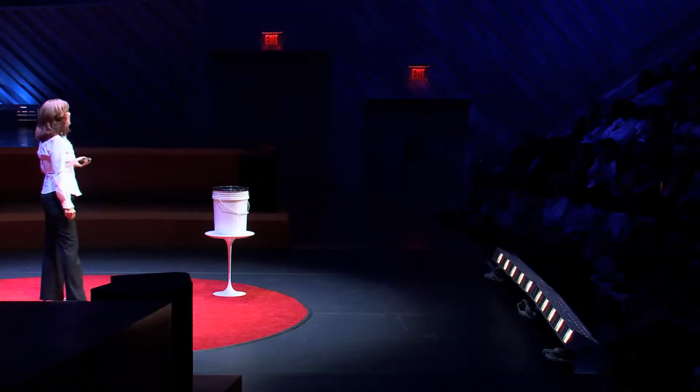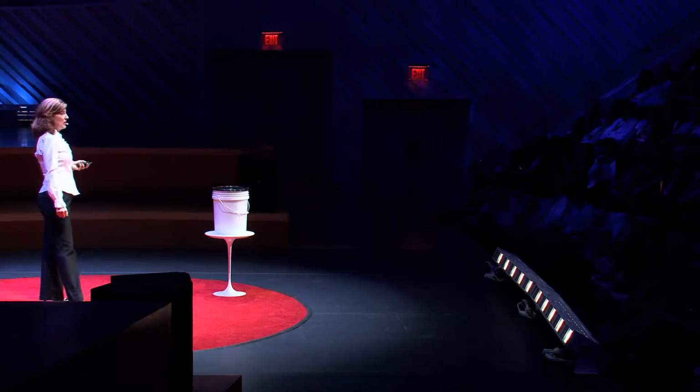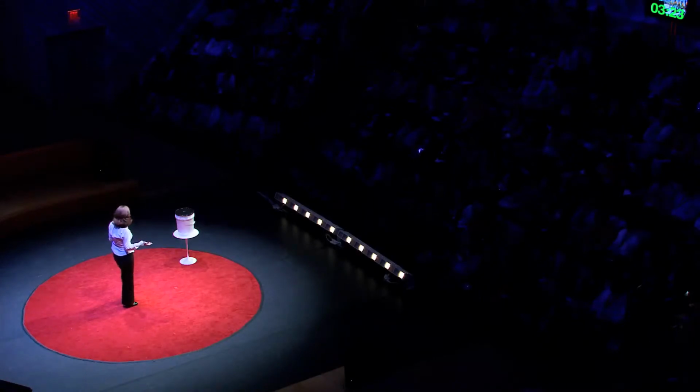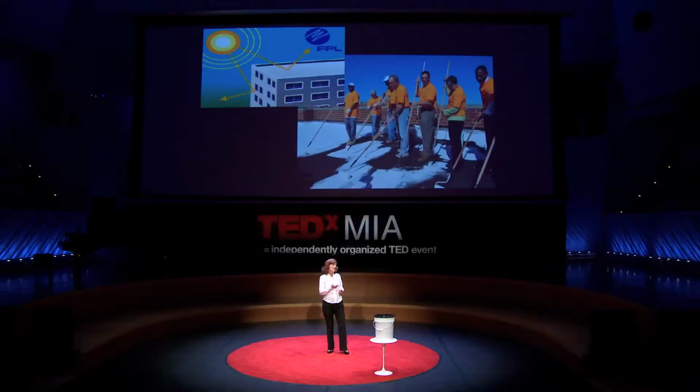And in fact, around the United States, leaders like Mayor Bloomberg of New York City have made cool roof programs a key component of their environmental platforms because they're so cost effective and they get the community involved as well. Again, they're simple, they're cheap, and it's doable.